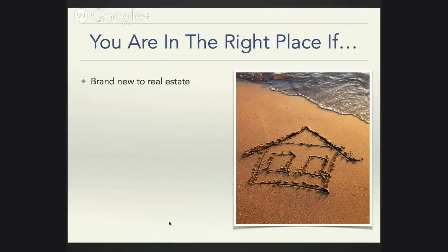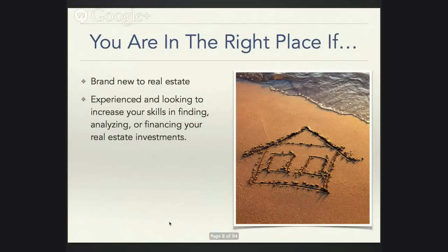If you've never invested in real estate before, or maybe you own just your own house and that's it. I know I try to put the cookies on the lower shelf for people. I'm going to try to do that throughout the whole webinar. But also, even if you are experienced, but you're just looking to increase your skills in finding, analyzing, or financing your real estate investments. Basically my theory is this.